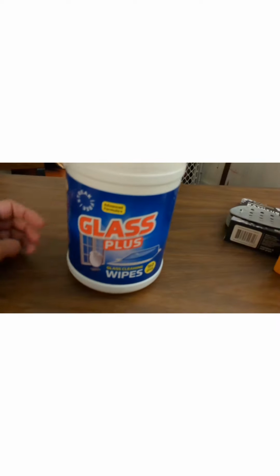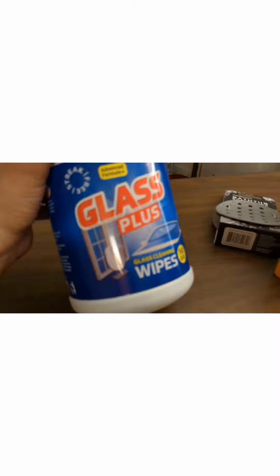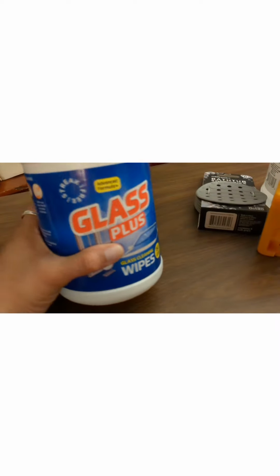So this is something new I hadn't seen at Dollar Tree. It says it's a glass plus cleaning wipes. So I'm gonna try them out.